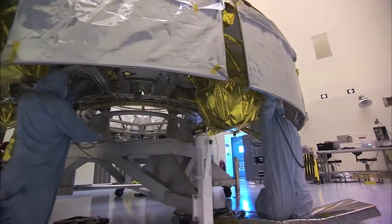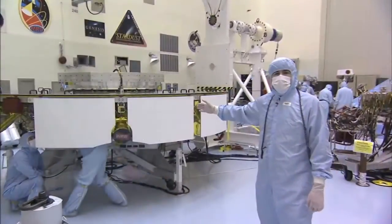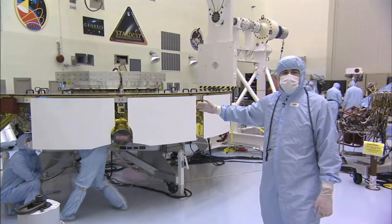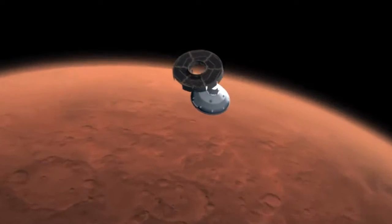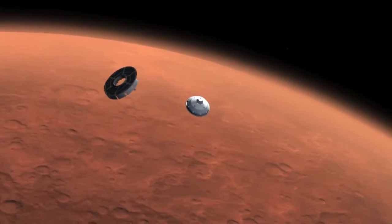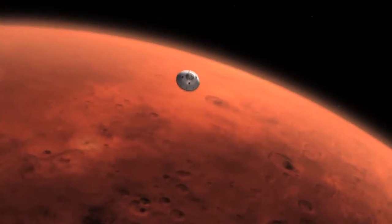Over here, we have our crew stage. The crew stage is comprised of a solar array, several guidance sensors, and a propellant system that basically gets the MSL spacecraft from Earth to Mars. Once we get to Mars, the vehicle will have served its purpose and we jettison it and it burns up in the atmosphere before we actually make first contact with the atmosphere itself.